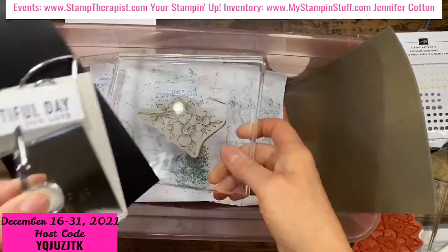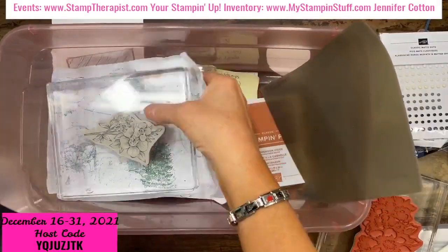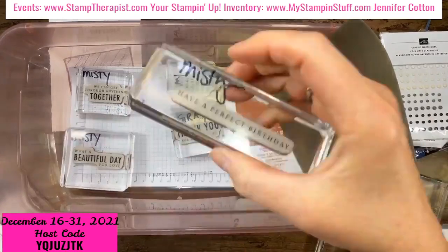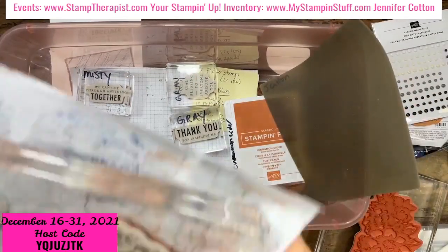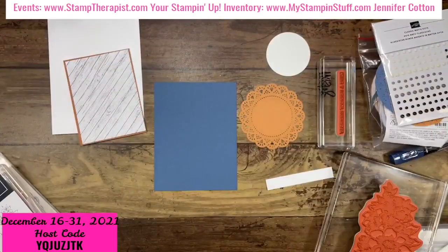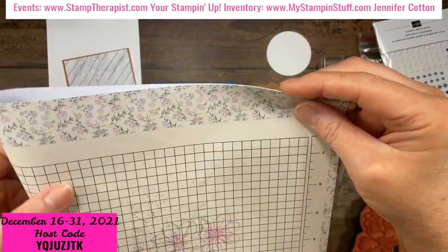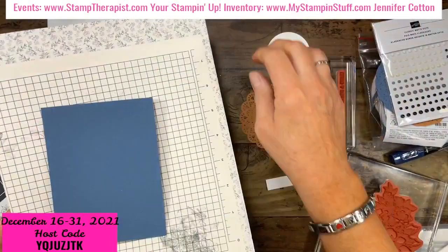Okay, so this card is that big one, and let me see. It says, have a perfect birthday. So see how I've labeled it with Misty? That's for the in-person class, so they'll know what color to use. Okay, so I need a piece of scratch paper. I'm going to fold this in half. I'm still using this one that I received at On Stage because it's so pretty.